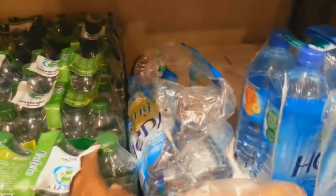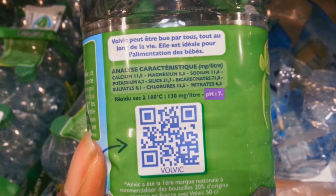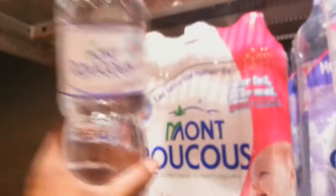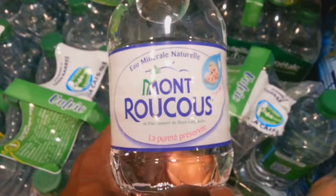2.84. I'm gonna show you guys on this water. I wasn't lying about the pH. They let you know whether you're drinking alkaline or acid. It's just a random bottle. pH 7. I don't know what this is. It's just out. pH 5.85. So, well, this water, they even tell you you're drinking acid. So, I mean, it's probably a law now that I think about it.